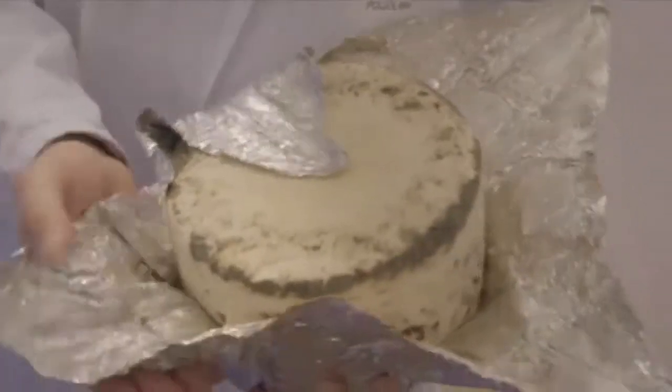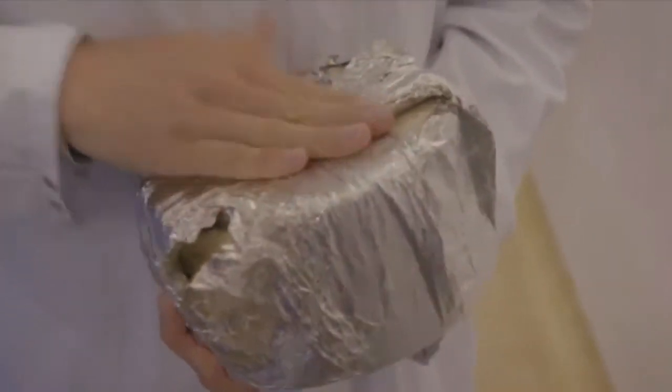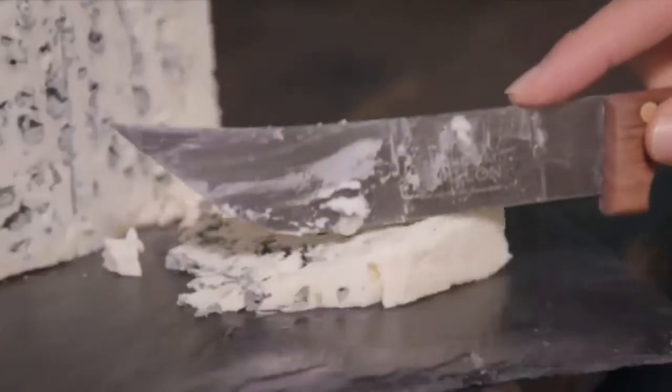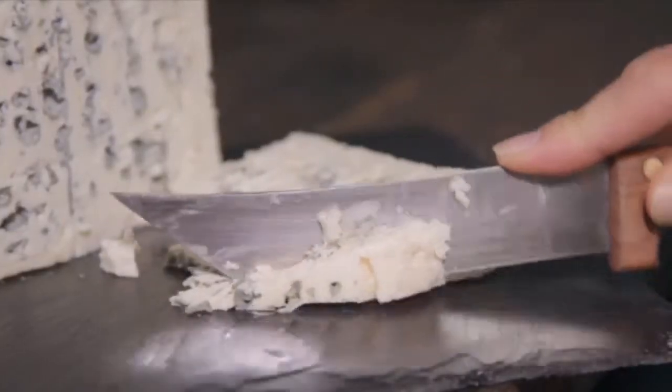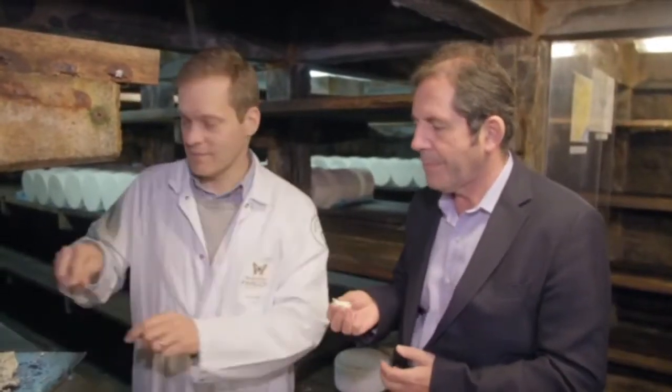Once the blue mold has appeared, the cheeses are wrapped in tin foil and matured very slowly for between 3 to 12 months. This Roquefort looks so perfect. It is the result of 1,000 years of savoir-faire. It's a privilege to taste it where it's made.